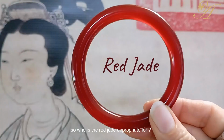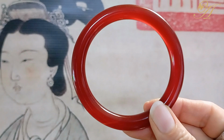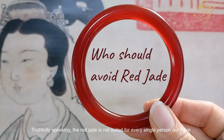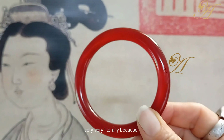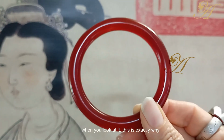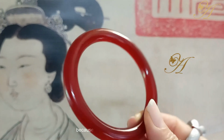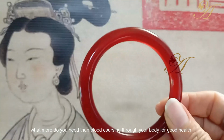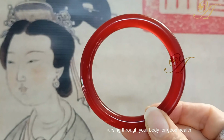So who is the red jade appropriate for? Very often the red jade has been associated with a tonic for life. Truthfully speaking, the red jade is not suited for every single person out there. I want to stress this point, even though it is dubbed the tonic for life, very literally, because when you look at it, this is exactly why they term it red blood jade, because it totally resembles blood. What more do you need than blood coursing through your body for good health?